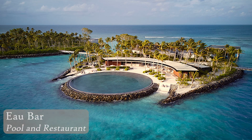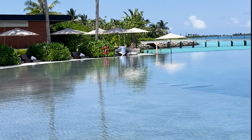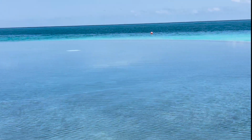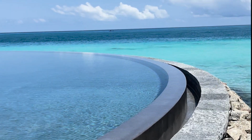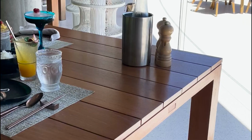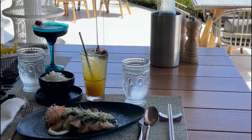A great place to swim is the O-Bar. They have a huge round infinity pool, lounge areas, and great drinks. For lunch, they have a laid-back and comfortable menu, and for dinner, their specialty is sushi and seafood.